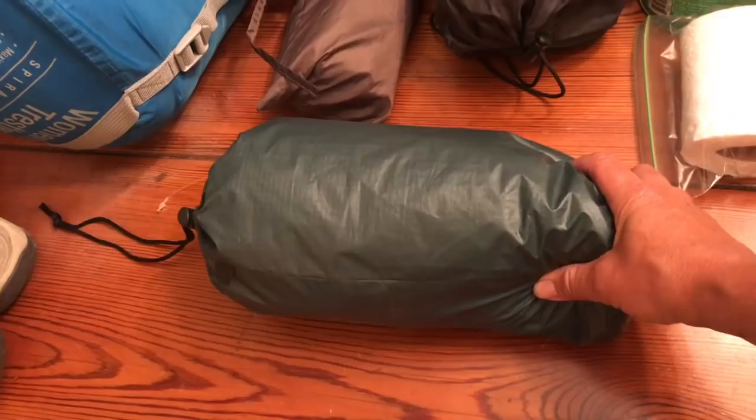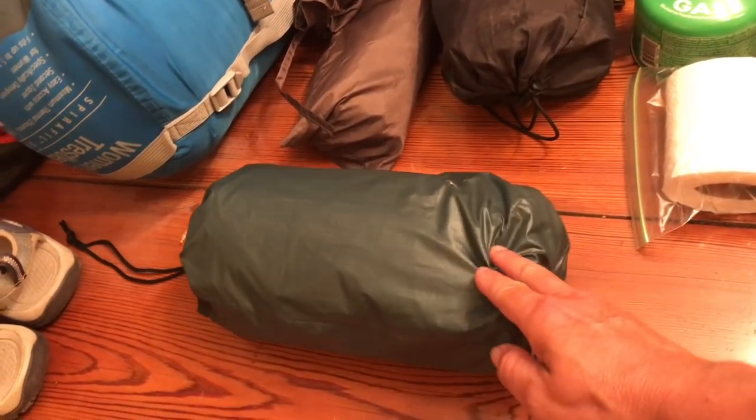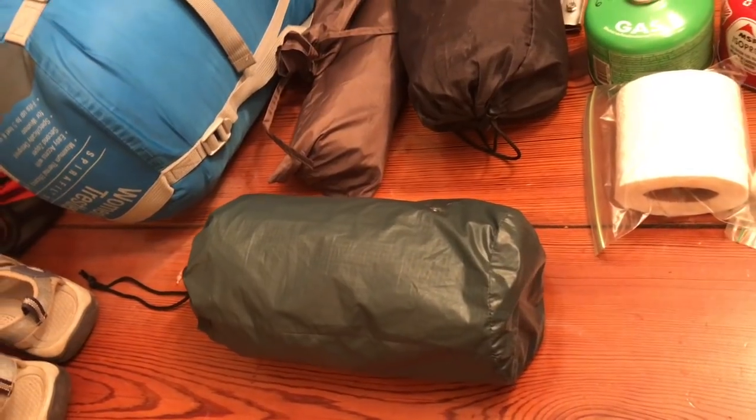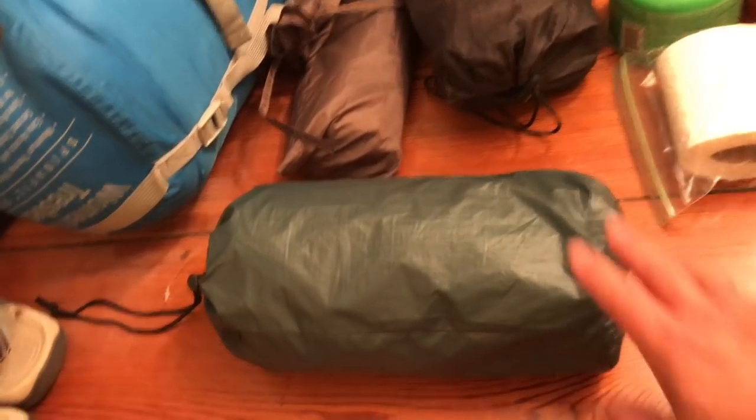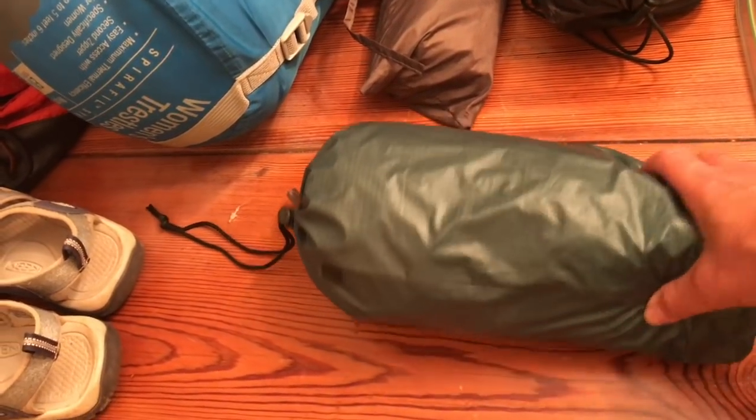This is my tarp, which I absolutely love. I was not going to bring it, but due to the amount of rain we're getting tomorrow and Saturday, I thought better to be safe than sorry. It doesn't take up a lot of room. It's about the size of a Nalgene bottle, so better to have it.